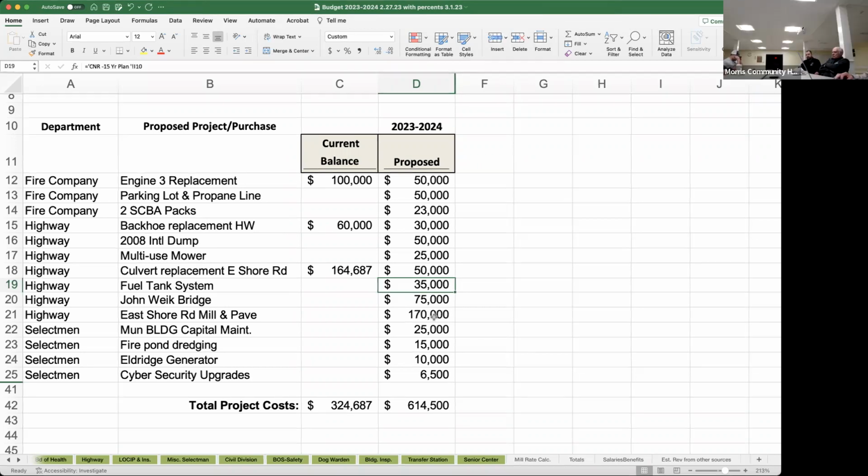So the East Shore John White Bridge, I'm just confused. Is it an actual bridge, or does the bridge have walls on either side? Yeah, it's a large pipe, 6 foot. They consider it a bridge. The state actually comes out and inspects it. Okay, old pipe.